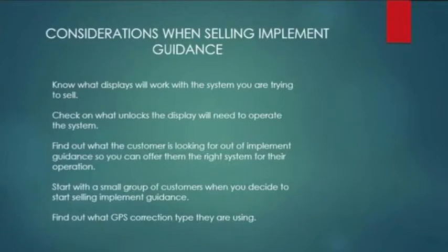You also need to know what unlocks the display will need to operate the system. Pretty much every system, there is an unlock for the display that will need to be taken into consideration. So the customer knows ahead of time that we've got the system, we are going to have unlocks in the display. That way you don't get caught where you get the system in and then you realize, oh, we didn't have the unlock on the quote.